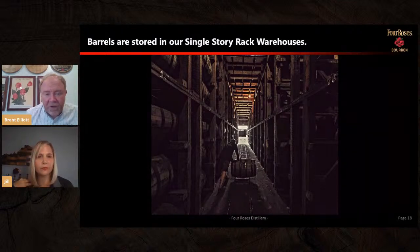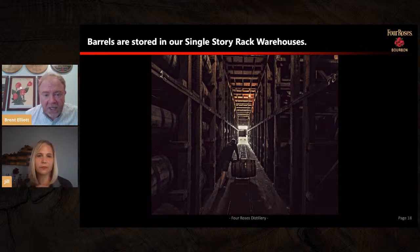Okay, so once the barrels are filled with 120 proof distillate, we put them into our single story rick warehouses. I mentioned earlier that temperature is such a driving factor in how a barrel ages. And that's the whole reason that we have single story rack warehouses. Back in the early 60s, Seagram's kind of got tired of rotating barrels.